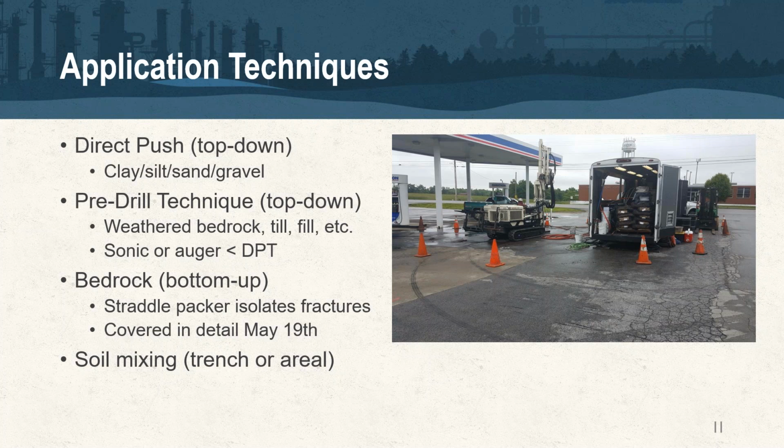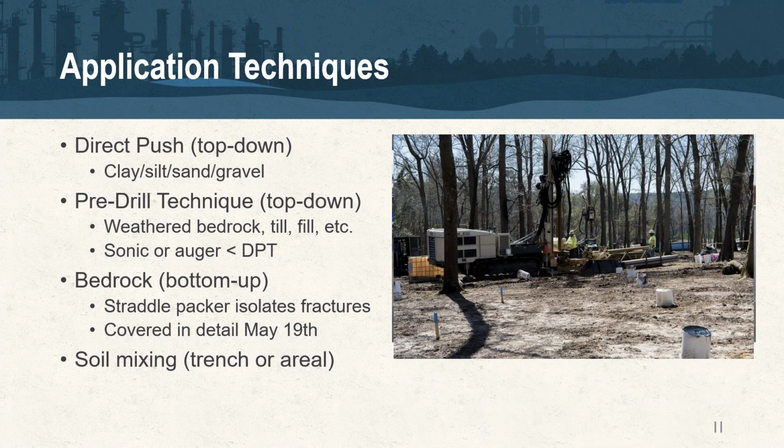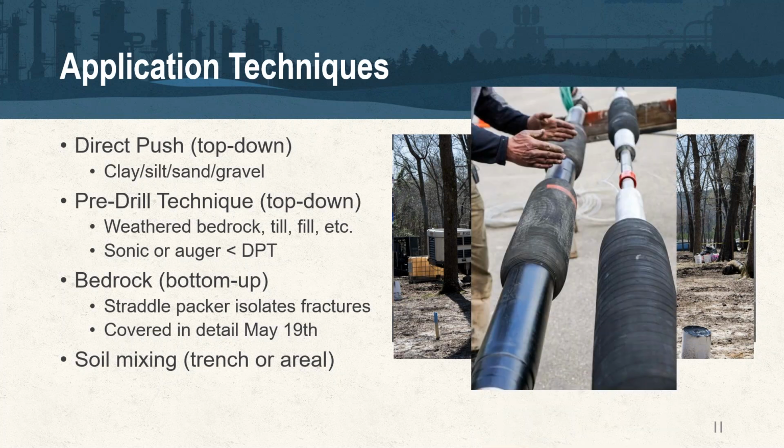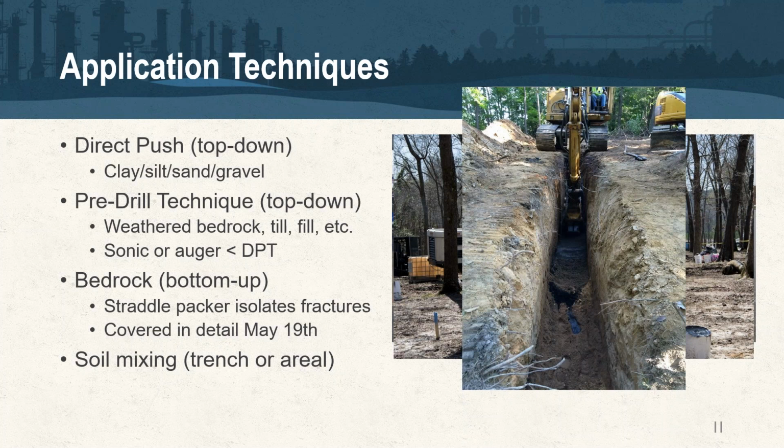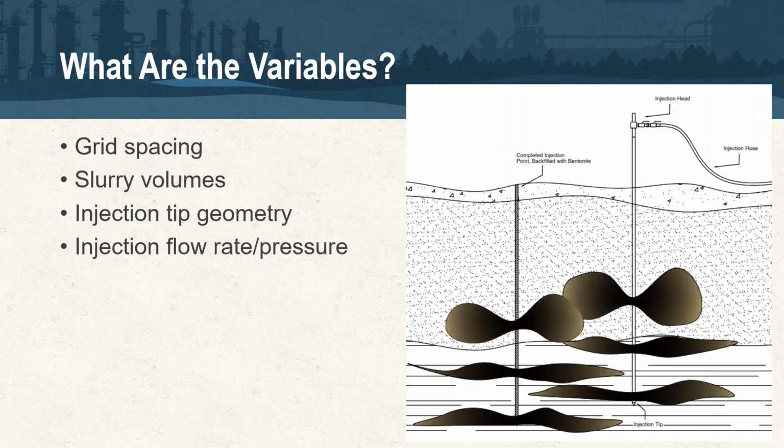This is a BOSS 200 site with the Geoprobe and the injection system there. This is actually Gary's pre-drill site that he's going to highlight later on, and that's a sonic rig pre-drilling the direct push locations. These are the custom packers that we use that are going to be highlighted next week. And lastly, here's an example of trenching in. This is a BOSS 100 site in Pennsylvania, where we were putting in a PRB to stop a chloroform plume.